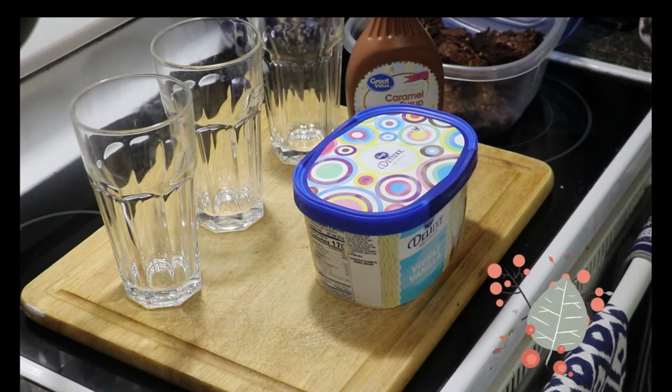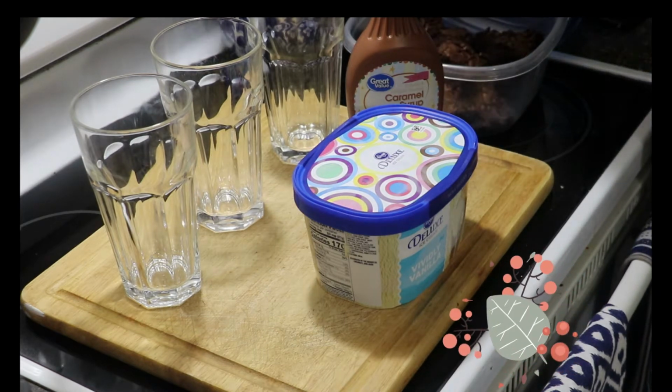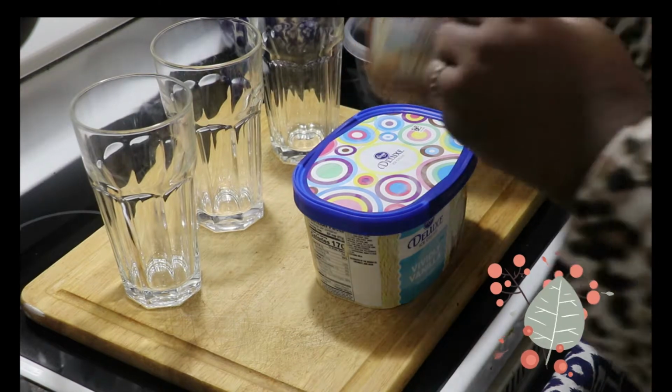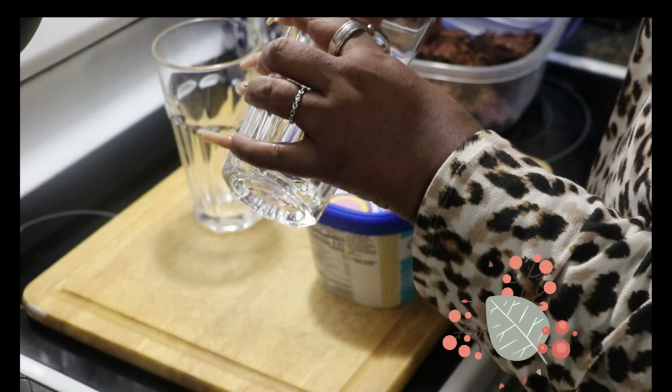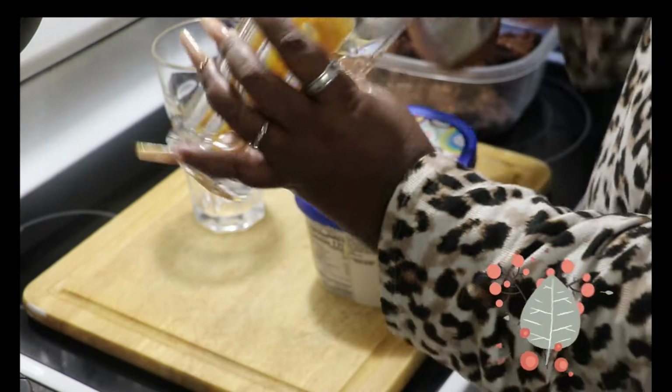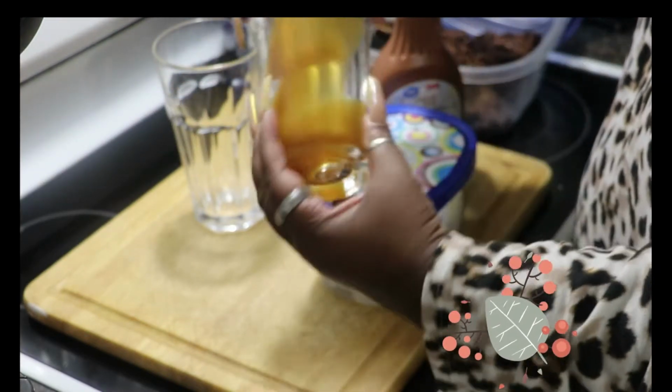Me personally, I eat ice cream all year long, so there's no certain time to eat ice cream. You can use any kind of brownies that you want. My kids do not like nuts in their brownies, neither do I. So if you want to make this with a blondie brownie, you go right ahead, enjoy.